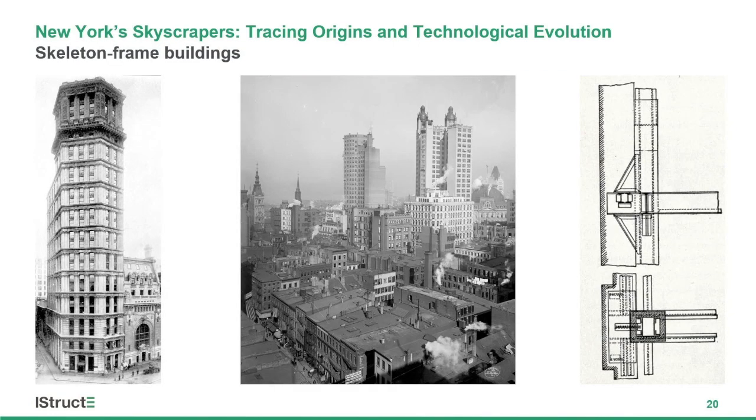Post again. This is the St. Paul building. It's really one of his worst architectural efforts. The picture on the left is sort of the best view of it.